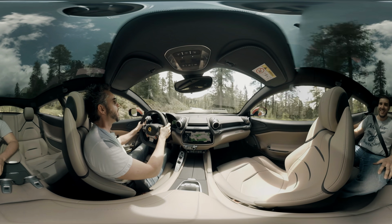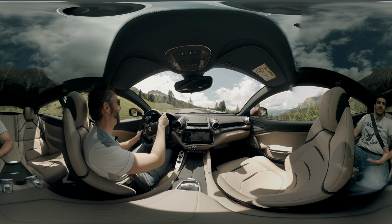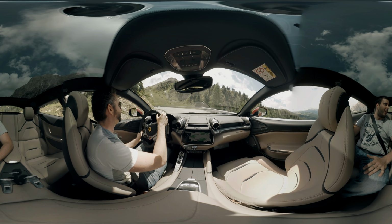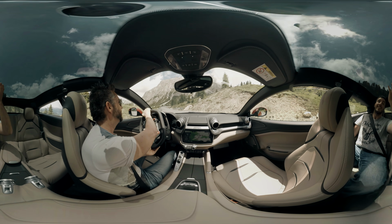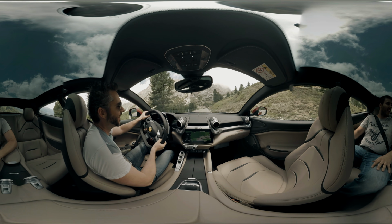Surprised. There is this fantastic panoramic roof. How do you like the view? I can't say anything. It's just, I never ever been in a car before like that. So you can just push the sky and see everything.